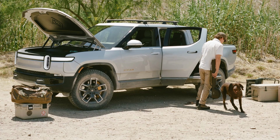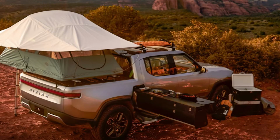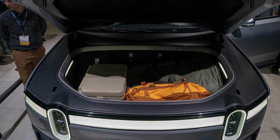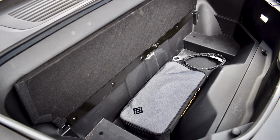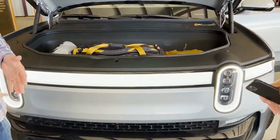And next on this list is the Rivian R1T. Now, I have not been able to drive this car yet, but I did just see one for the first time in the wild, and I really like this truck. It's such a good looking electric pickup truck, and the front trunk has a ton of great features.